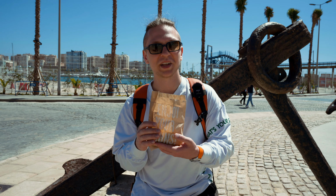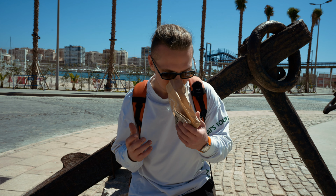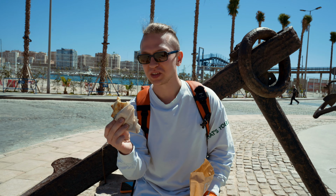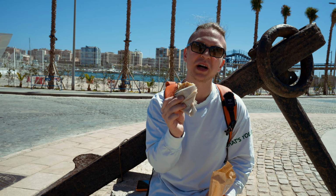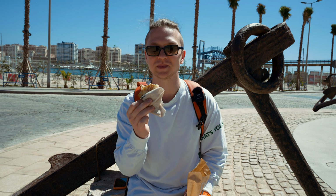I have a bag of empanadas here. It gives you a sense of comfort and happiness. Oh, look at this beauty. The first bite is always the best one. Wow, the first bite of empanadas, it's like a first kiss, guys. You cannot even imagine how good it is. Creamy, with mushrooms, with the cheese inside, soft bread on the outside. Such a nice savory flavor, exceptional.